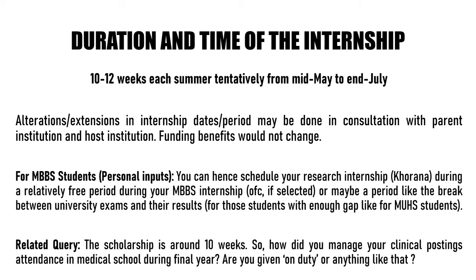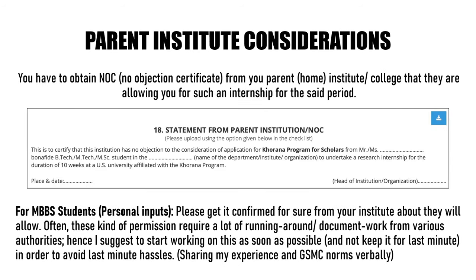And again, it would depend differently for different institutions. Some institutions might not be okay with that, and you have to respect their decision and probably try to ask them about doing it in the internship period, which you can extend for such valid reasons, and especially for such a prestigious scholarship by the government of India, right? So again, that's your lookout on how to manage that. All right. Sorry, I have this habit of saying all right.